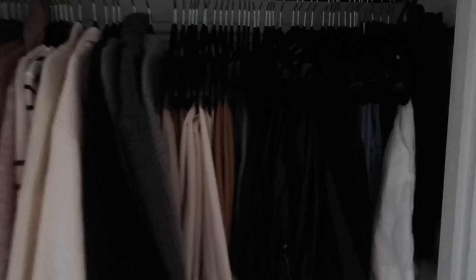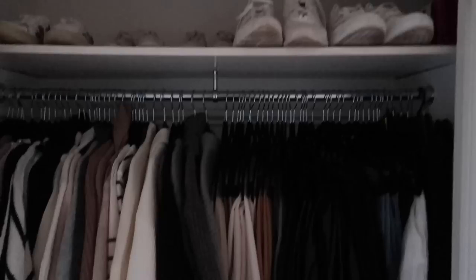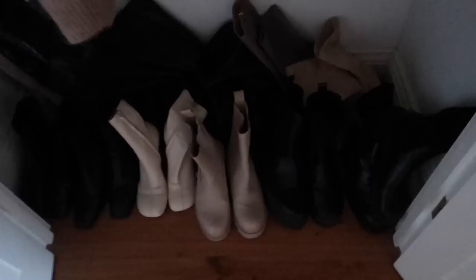And then I've somewhat organized this. So I've got all my jumpers, all of my trousers, leggings, some of my jeans here. And then I've just started to put some of my trainers up here. Again, this is obviously not how it's gonna be staying. It's just very, very temporary for the next 2 or 3 weeks until everything's sorted. And then I've just put some boots down here just so everything is neatly away and I can see where it is. And then this closet is just my coats.